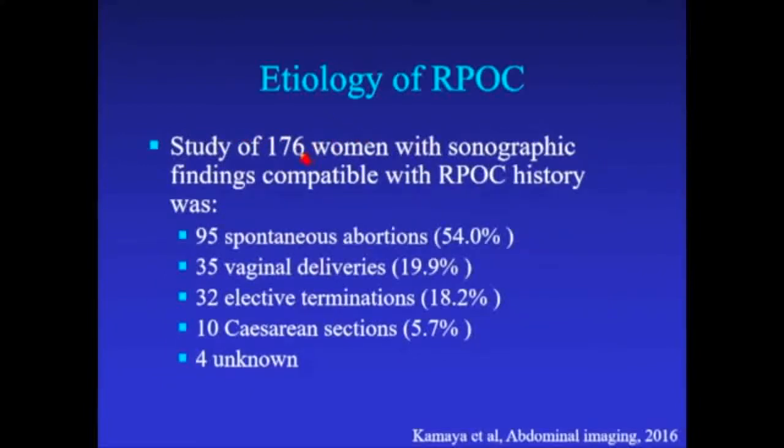So here's a study looking at 176 women with sonographic findings of retained products, and when they looked at the history, 54% had had spontaneous abortions, 20% vaginal delivery, 18% elective terminations, and 6% C-section.